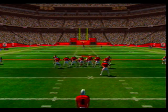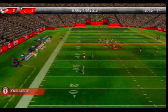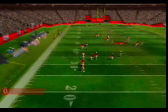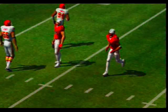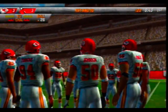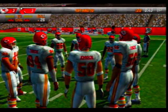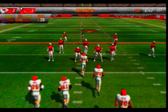Bart sets up to run back the punt, and he waves for the fair catch. Fair catch made at the 26-yard line. Ball on their own 26.